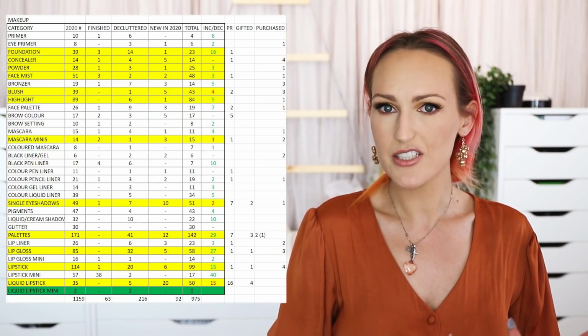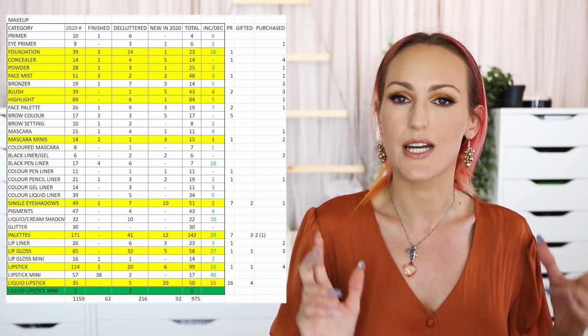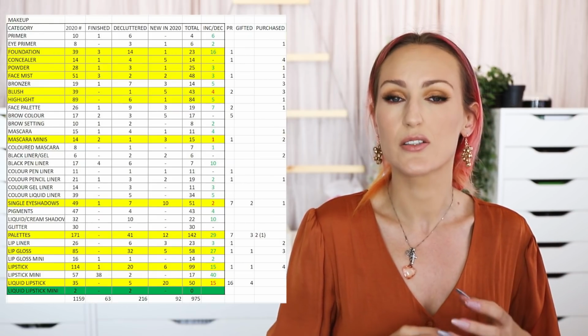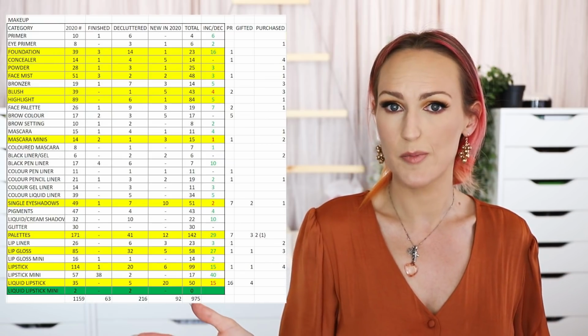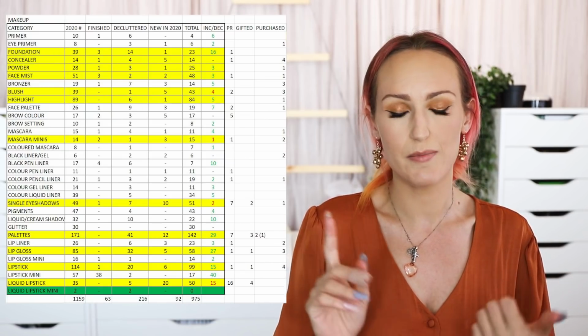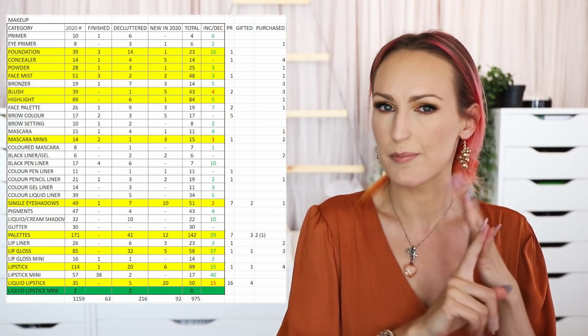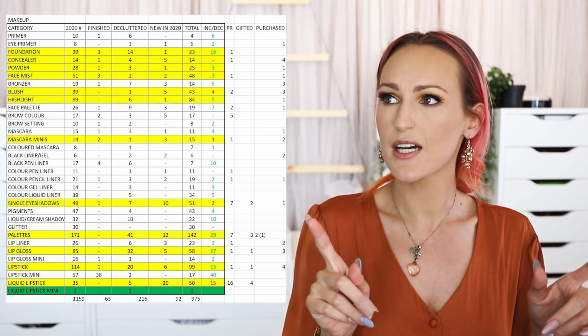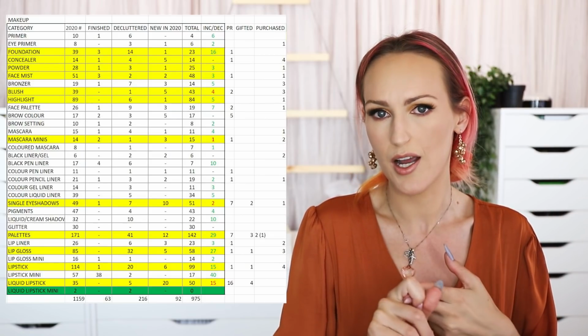However, at the end of last year, after I'd done my declutters, I did find that there was a lot of things in my drawers that I just wasn't sure about. So in 2021, I took on the challenge of testing out all of my makeup products. And this year I managed to get through primer, foundation, concealer, powder, bronzer. Next year, and I'm currently in the midst of working on blush and highlight.